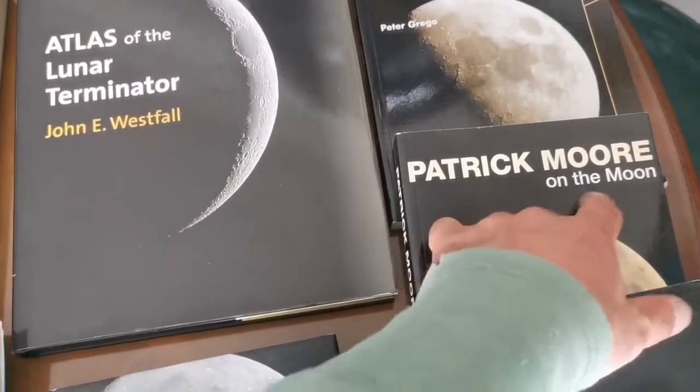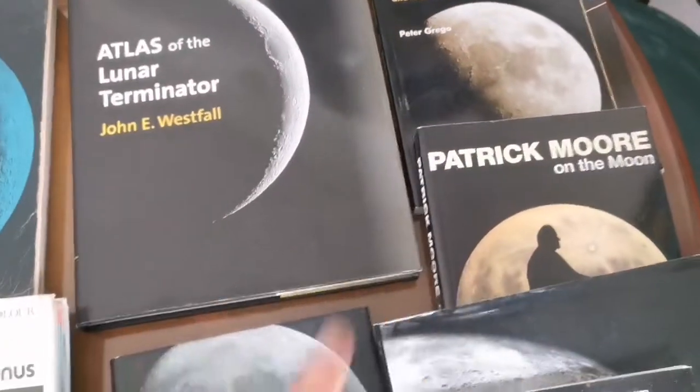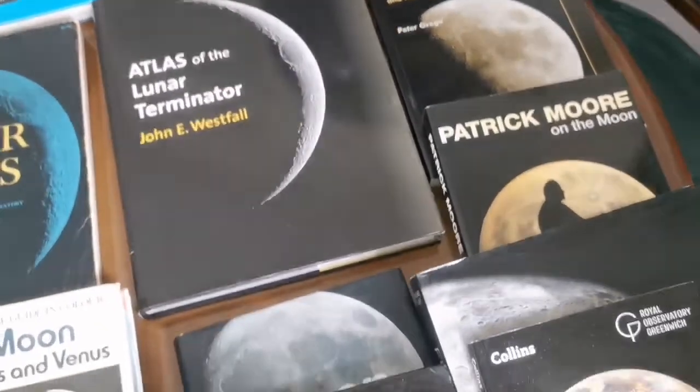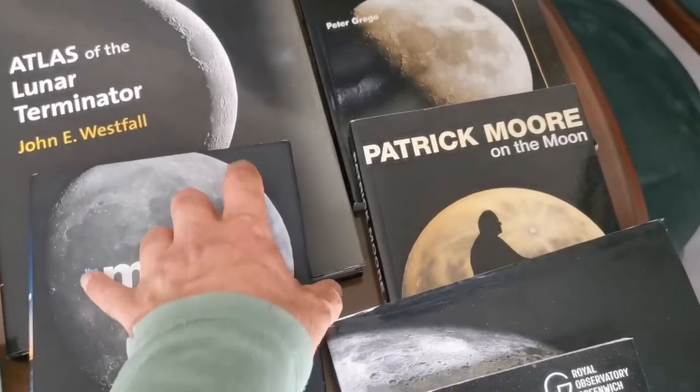The books of the moon, On the Moon by Patrick Moore, and The Moon: How to Observe It by Peter Grego are also good. There's a French book also. I don't have it here. I'll have to bring it next time. That is also good. It's a French book, but it's translated into English.